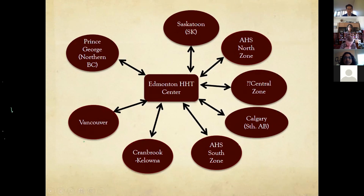And we're just developing the South Zone as a satellite center. So patients don't have to travel. As I mentioned, it's very hard in wintertime in particular. I hear that a lot. So this is important to make sure patients receive a lot of their regular care with specialists who know and are very familiar with HHT or develop that expertise over time.